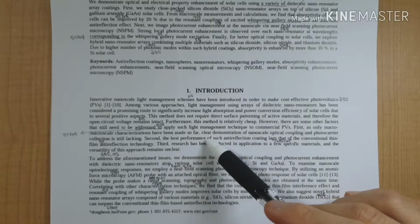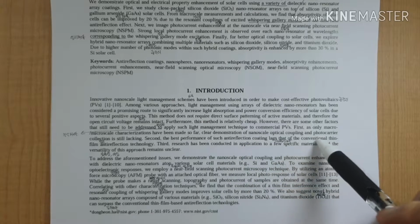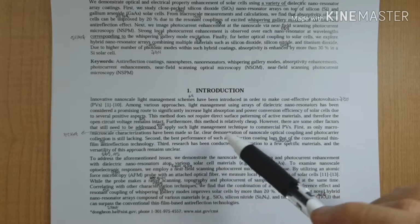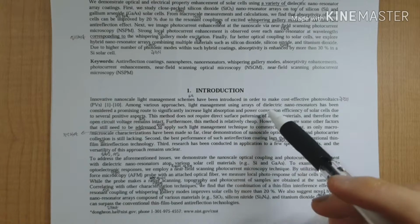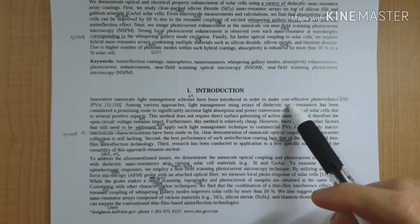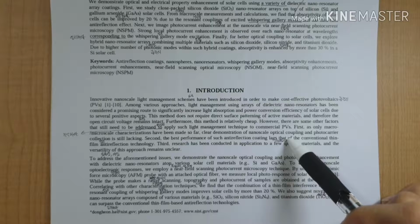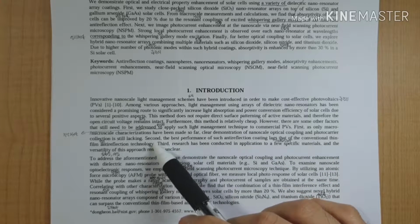Second, the best performance of such anti-reflection coating lags that of conventional thick film anti-reflection technology. They're saying that anti-reflection coating using dielectric nanoresonators isn't enough compared to conventional anti-reflection technology. So it has a long way to go.